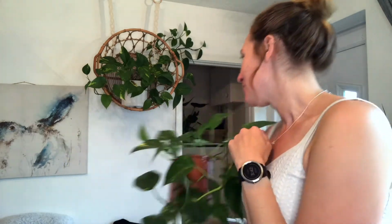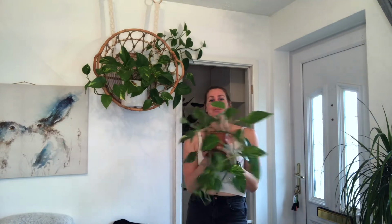They're just lovely. They're shiny, they're beautiful, and they are probably the most common hanging plant, and I just love them. So hence why I've got 4 of them. So that is our third plant on the list today, the golden pothos.